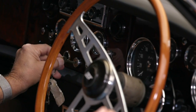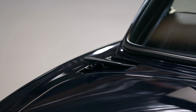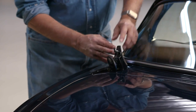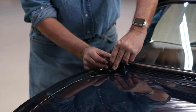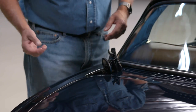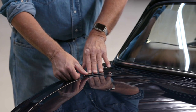Let me show you. You open the fuel door, you've got an electric switch right here. There you go. And the cool thing is, there's no gas cap per se. You just have the gas door, which also serves as the cap. You see, you got this here. This goes over the opening and seals it tight. So you don't have to take a cap on and off or put it on the paint. That's kind of cool. One of those nice little features.